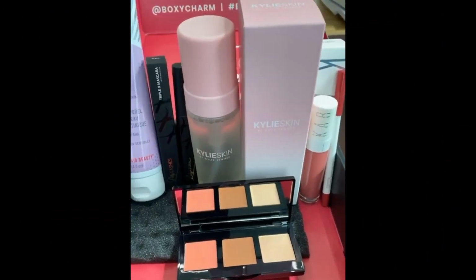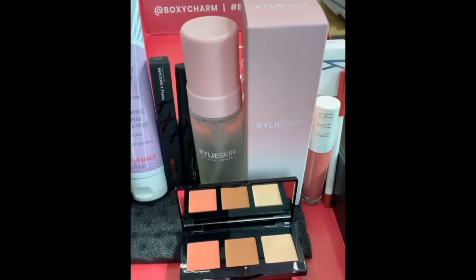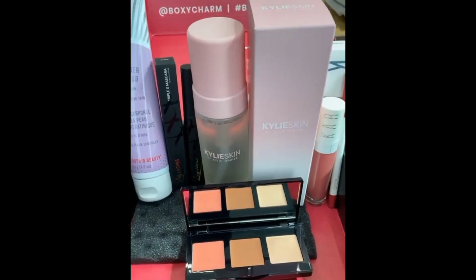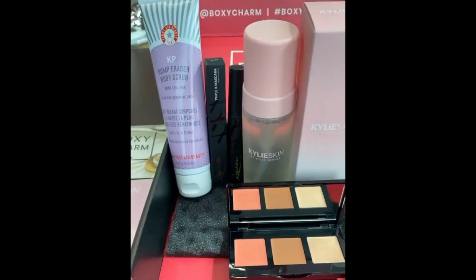Hey babes, so I figured I would include some bonus footage. This is an image of the June base box, and this is one of the variations. Keep in mind there will be more variations to come, but this is an example of the June base box.